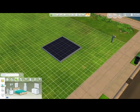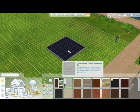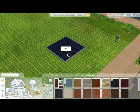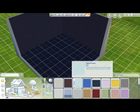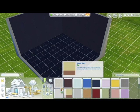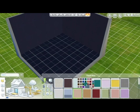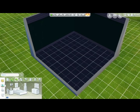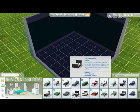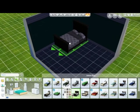I'm going to be doing the micro living challenge, which is basically building a livable house in a 5x5 lot. So the first thing I was doing was trying to make the floor and the walls nice and bright, just so it would seem more spacious, because if you have dark walls it just appears like you've less room.